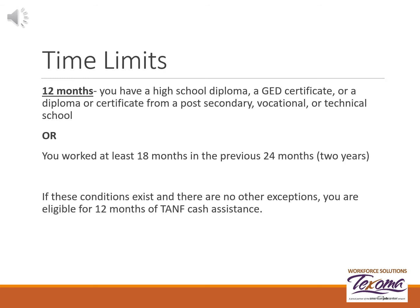TANF time limits. For 12 months of TANF, the customer has a high school diploma, a GED certificate or diploma or certificate from a post-secondary, vocational, or technical school, or you worked at least 18 months in the last 24 months or 2 years. If these conditions exist and there are no other exemptions, you are eligible for 12 months of TANF cash assistance.